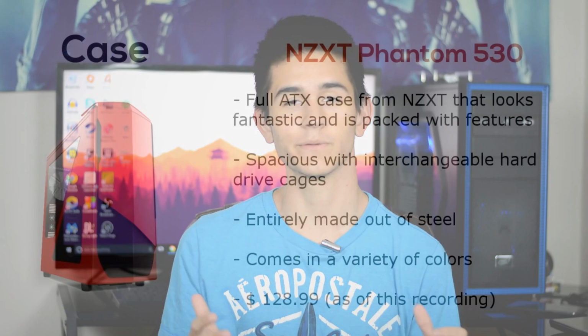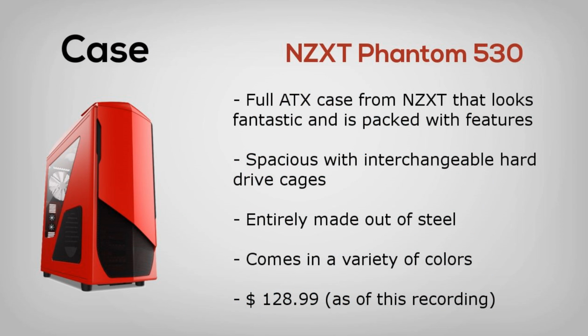But without any further ado, let's go ahead and take a closer look. So for the case, I chose to go with the NZXT Phantom 530 in red. Now this is going to be a full ATX case from NZXT that not only looks really good, but it also has a lot of features. It's a relatively big case, so it has a lot of space, and it also comes with interchangeable hard drive cages as well. It's completely made out of steel and it's covered in a red glossy coat of paint that looks absolutely amazing, and it has all the support you need for water cooling, and with 8 total expansion slots, it's going to be the perfect package for our build.